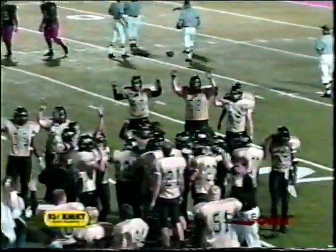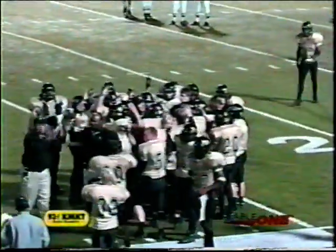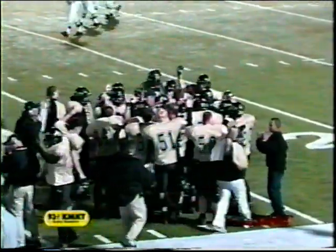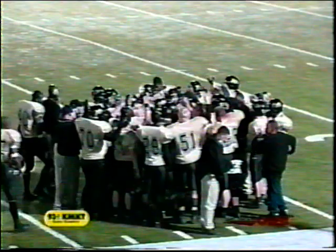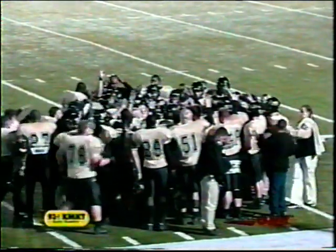Well, we've talked about it a lot, gentlemen. The turnover ratio. An absolutely outstanding plus 15 for Denison coming into tonight. They've got 3 turnovers now. The quarter has expired. We're heading to the 4th stanza. They call it Jacket Quarter in Denison, Texas. We'll find out if it is tonight. 36-14, the Jackets in the lead. We're back after this timeout.